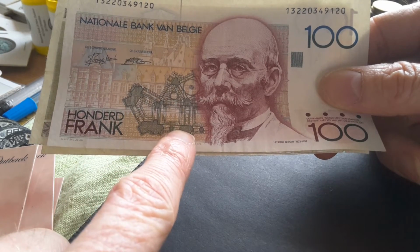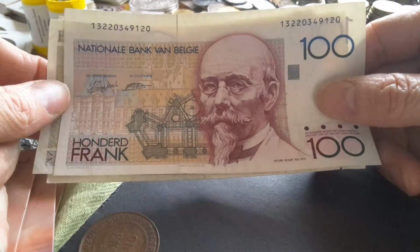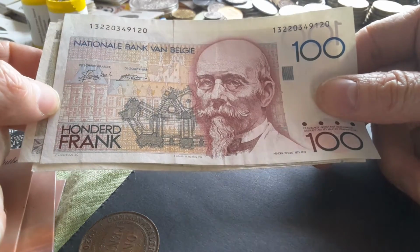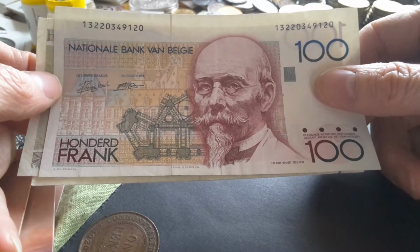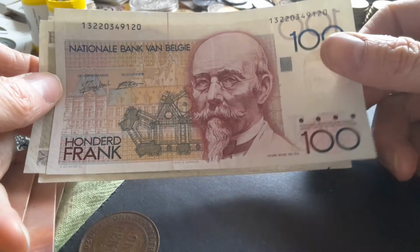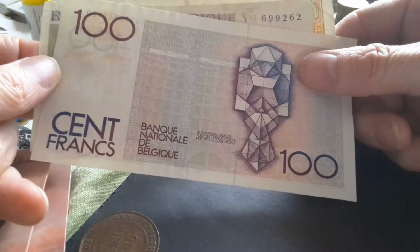And obviously he's an architect, definitely from the buildings in the background. It looks quite nice. I like the colour of the building, of the roof. Looks like the sun reflecting off it. So this is the Dutch side. And if we turn it over, we have the French side.